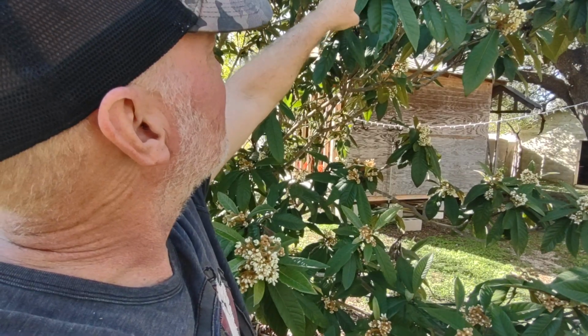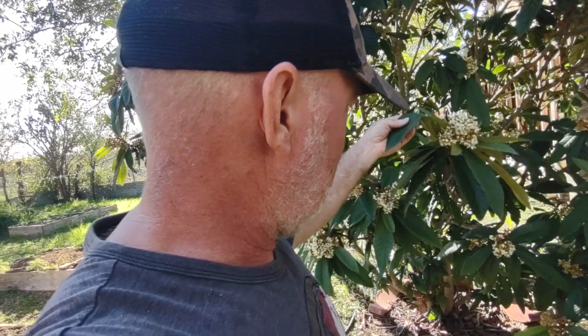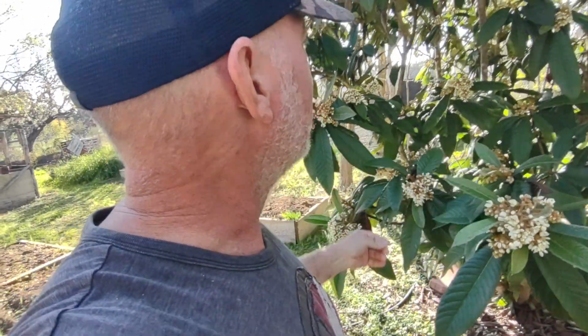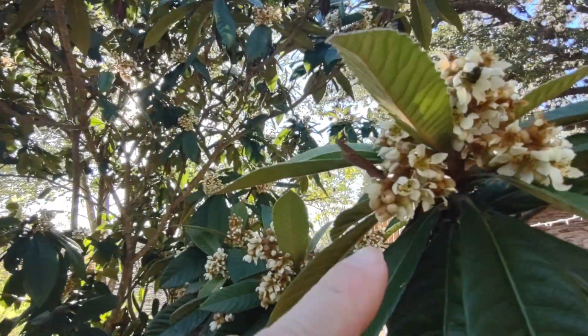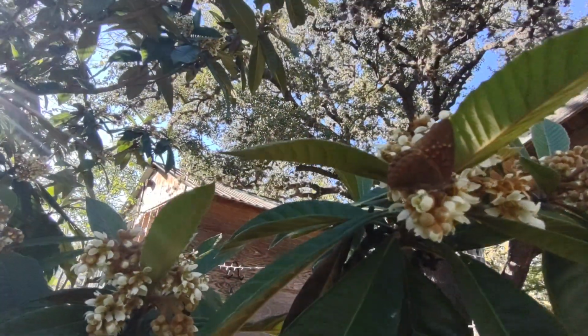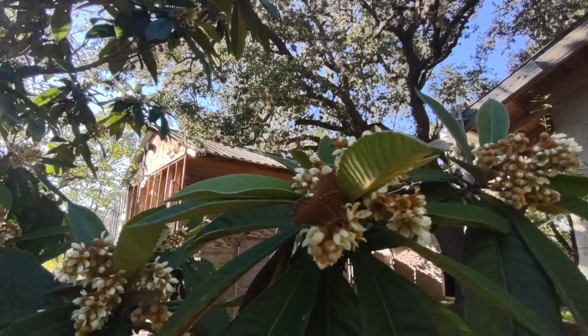There's a moth and a little bee. There's a little bee flying. But they're all over this community. These trees are everywhere in this community. They do really well here in the Texas Hill Country. So anyway, all right. That's enough of the loquat tree. I just thought I would shoot a video and show you guys some of those pollinators and share with you how much I really like that and how big of a blessing I consider it to have this much life in my yard. Look at this guy. And with that, I'll end the video. Look how beautiful he is. Pretty cool, huh? Go plant you a loquat tree.